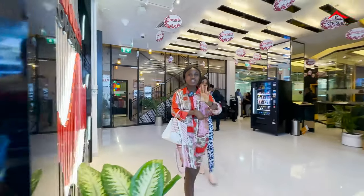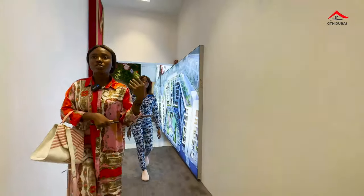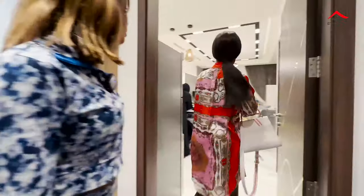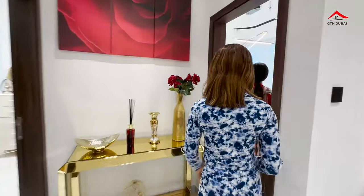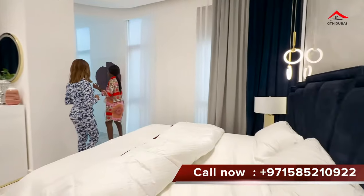Okay guys, see how beautiful the place is. Look at this. Exactly what we showed you initially. So we're taking you to what one of the bedrooms looks like. There are a lot of people who want to invest in this project. Here, come. So we have your bedroom here as well. It's going to be very nice.